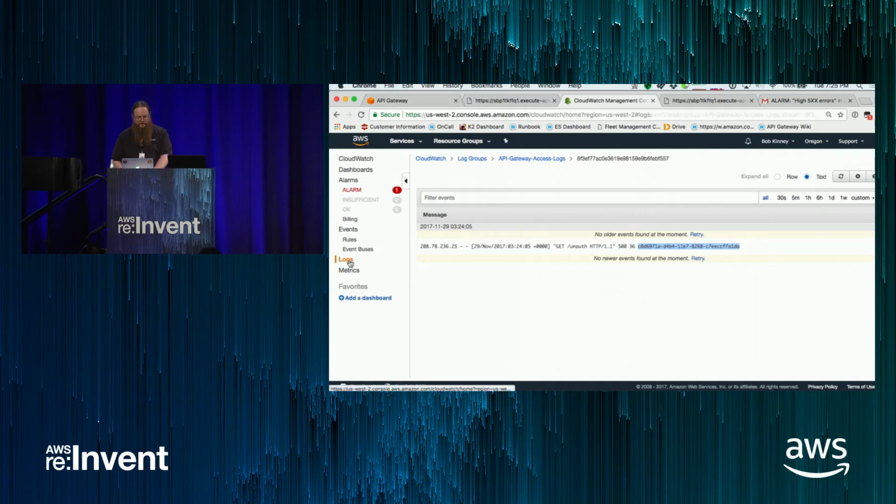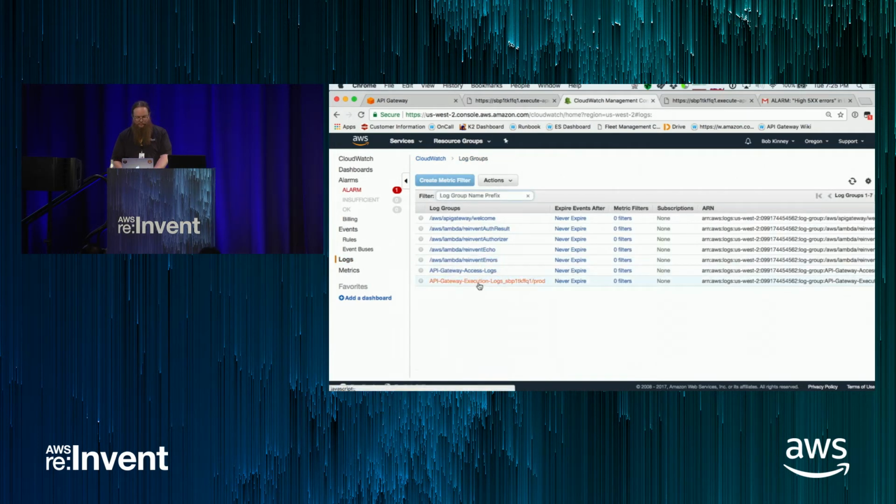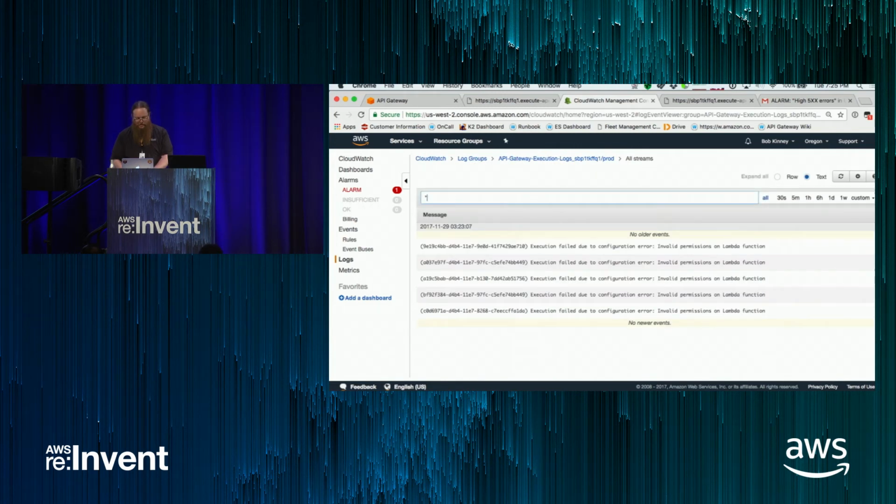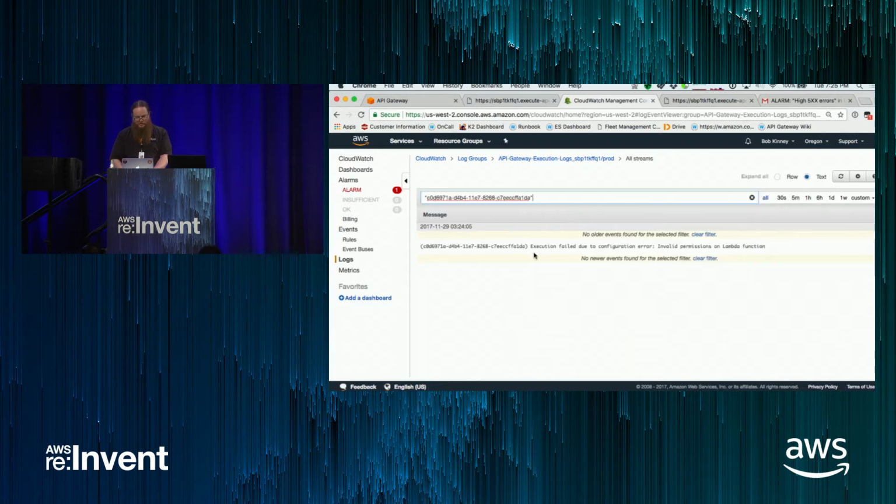for API Gateway. So if I flip back to my other log group and I search the logs, the request ID contains a separator character, so this needs to be escaped with quotes. I get my error message that was recorded by API Gateway that was generating the 500. So I see here that my permissions on the Lambda function are not correct.